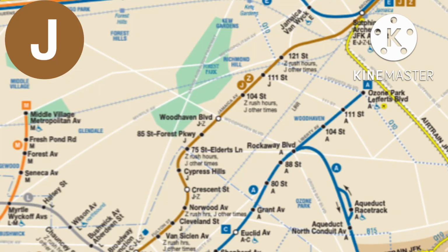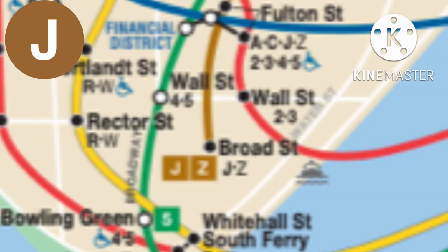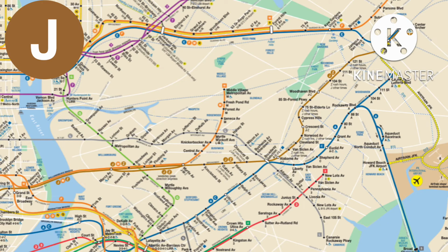But yeah, then we have the J line. We're only halfway through. We have the J line that goes from Jamaica Center, Parsons/Archer. That's also where E and Z stop or end. Oh my God, this is so confusing. And it goes from there to Broad Street. J is a brown line, and it does not have that many stops in Manhattan. It runs along Z and M for a little bit. It's mainly throughout like the middle of the outer boroughs, like Brooklyn and Queens.